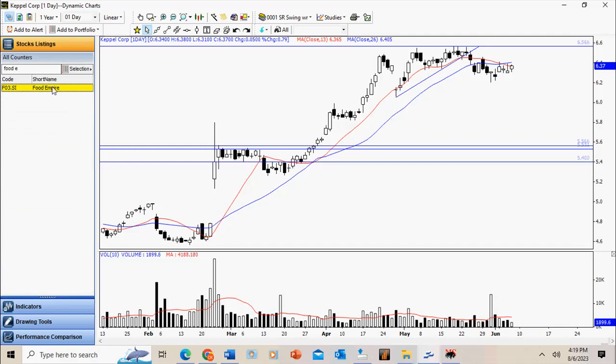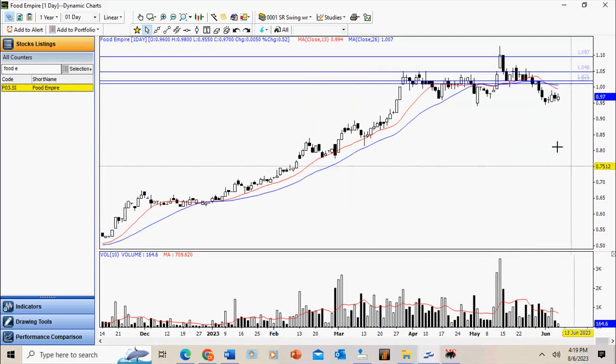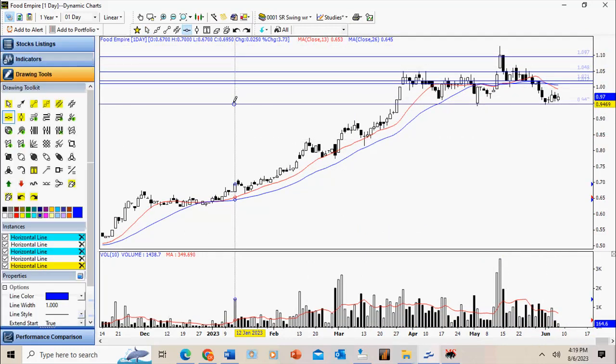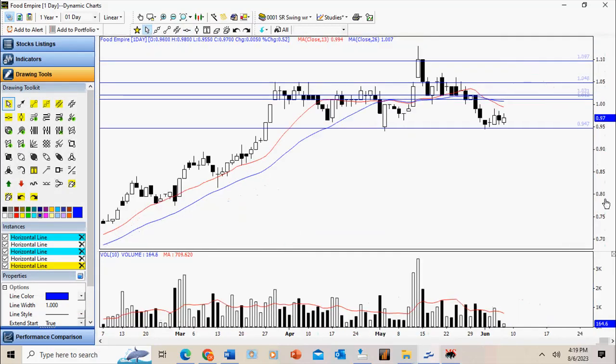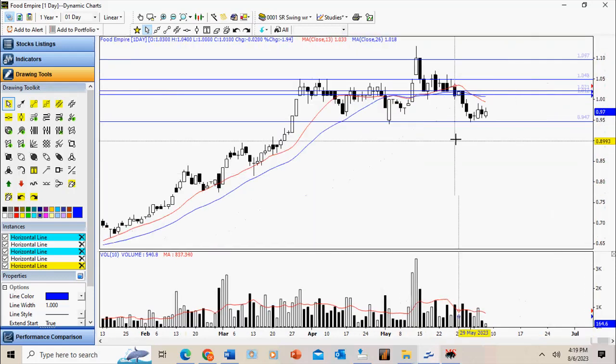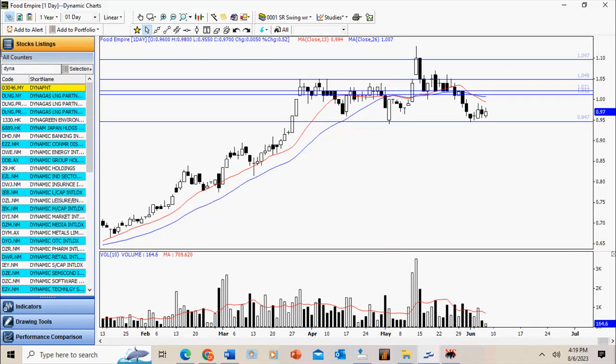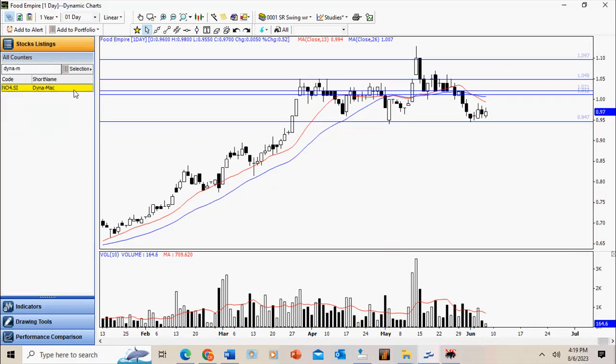Food Empire, one of the earlier leaders, unfortunately it comes to selling, and this is very crucial because what we see right now is a weak bounce, and breaking this support here will be very damaging. This low here is at 945, so we'd like to watch whether this can hold. Now breaking these lows will be very negative because currently they are trading below the 13, 26 SMA. This is dynamic.